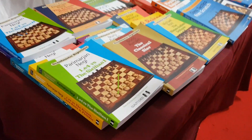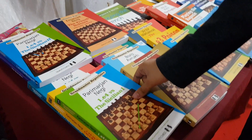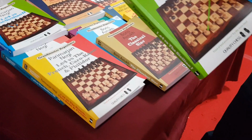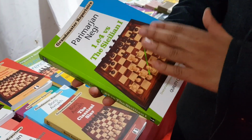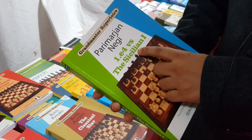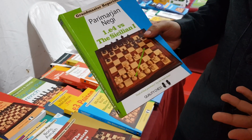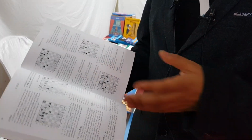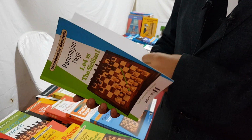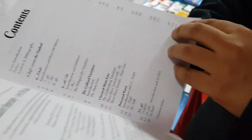And first up is of course our very own Indian author Parimarjan Negi. I think he is the only one who's written a book for quality chess, and these are repertoire books, one E4 versus the Sicilian. Now Negi was of course a great theoretical player, and so he would have great ideas in different openings. Like in part 1, he has covered the Najdorf. It's completely based on the Najdorf, this book.